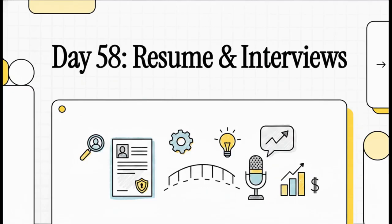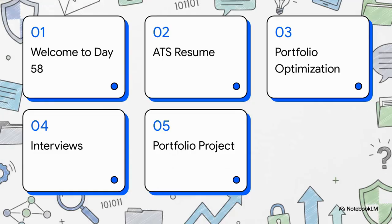Day 58 is that absolutely crucial bridge between learning your technical skills and actually landing a job in this wildly competitive cybersecurity space. Today, we're taking the source material for this crucial phase and translating it into a clear visual roadmap. Here is our exact 5-part blueprint that we're going to conquer today, treating these topics as a chronological journey through the hiring pipeline. First up, welcome to Day 58.